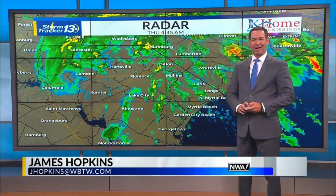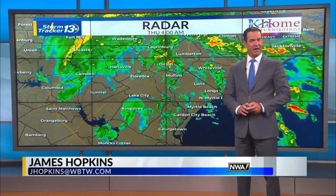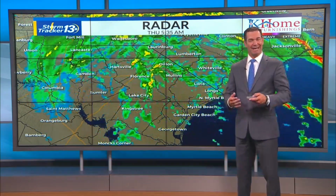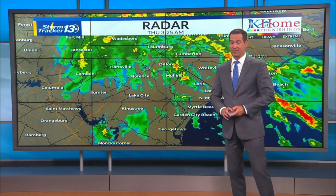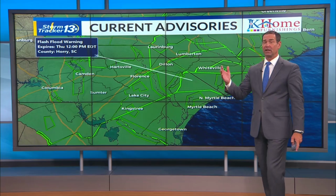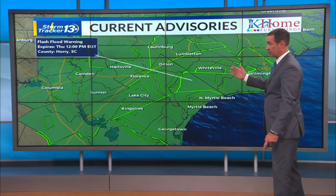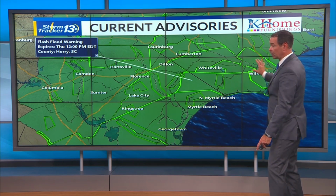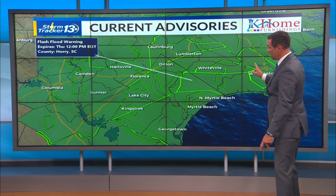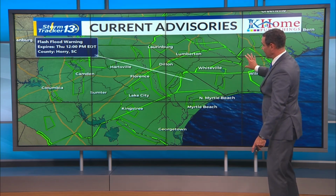Okay, Thursday morning, as you can see on our radar, still have the heavy rain circulating its way through the area. For today, it's going to be another wet and windy day, actually a little windier than what we had this time yesterday, as Debby did make landfall down to the south. Got a lot of flooding going on right now. This has happened throughout the day yesterday and throughout our early morning hours. We have that flood watch for the entire area and all these green polygons, the outlines. That is the flash flood warnings.